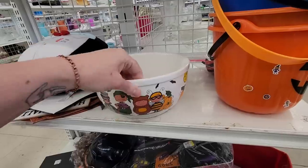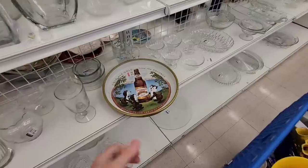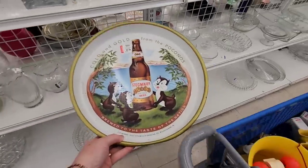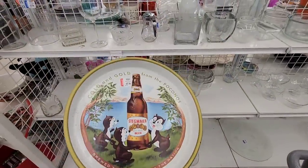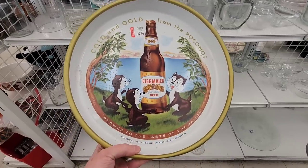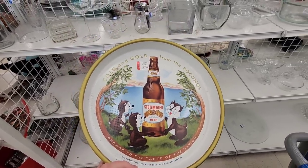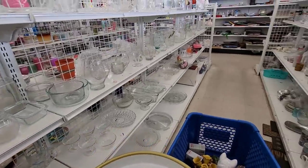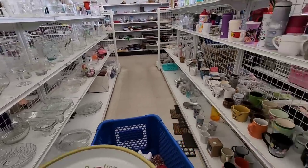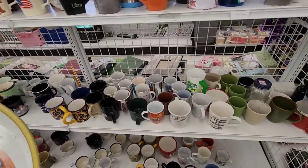I'm going to look this up. Oh, no, I'm not. There's a crack. Oh, I have to look it up now. I am going to look these up. I've been to auctions where these sell for very good money. So let's look up. This is Stegmeier beer. See what's going on here. All right. You guys look at the mugs while I look this up.